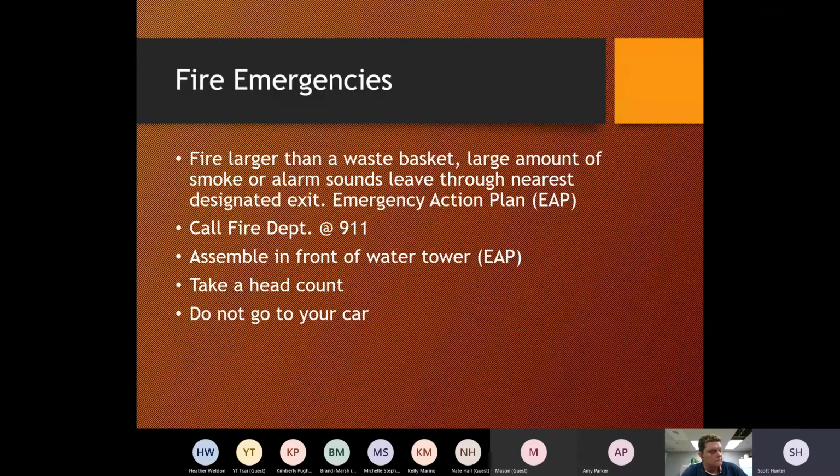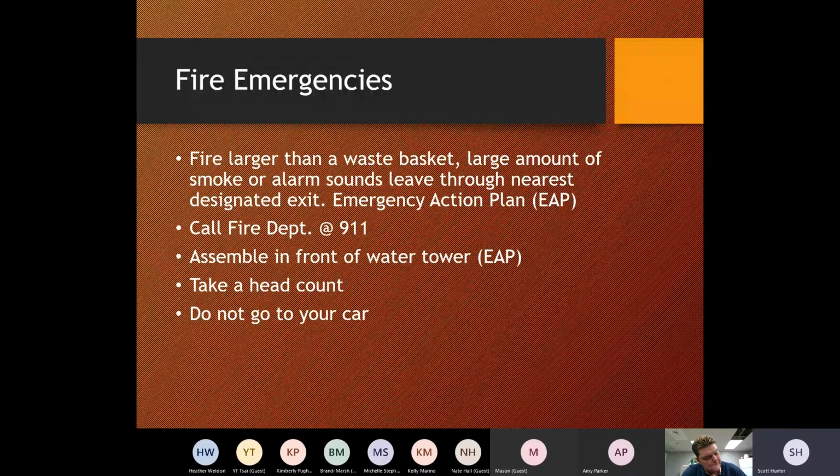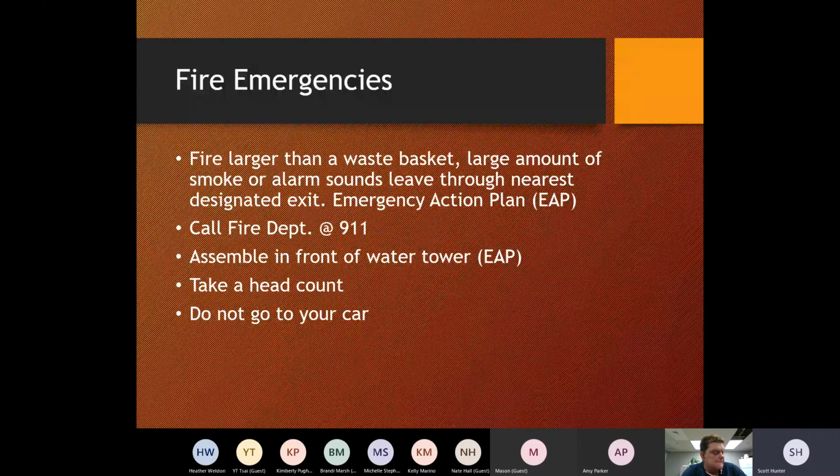Obviously, those designated exits are typically posted on the wall somewhere where you've divided up, and you can teach the employee that if this happens and you're in this location of the plant, be sure you understand you go through this exit, and that you assemble somewhere, whether it's the water tower or maybe the parking lot near the flagpole. There are a lot of different areas, but make sure they understand all those things, and that once you evacuate, obviously you call 911 and the fire department arrives.